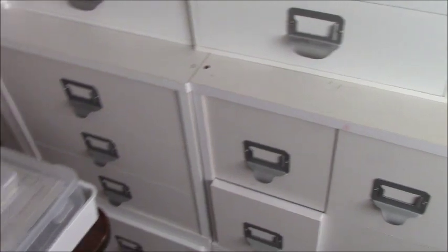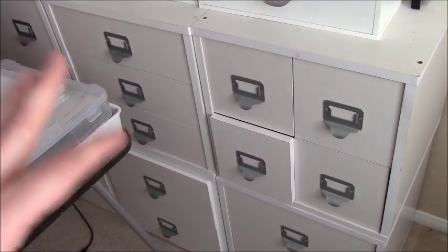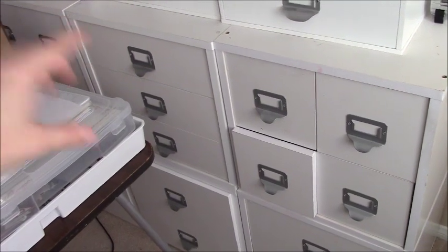So I made labels in Word. So I'm going to go ahead and print those out, cut them out. And I'm probably going to start with the ones that aren't changing.